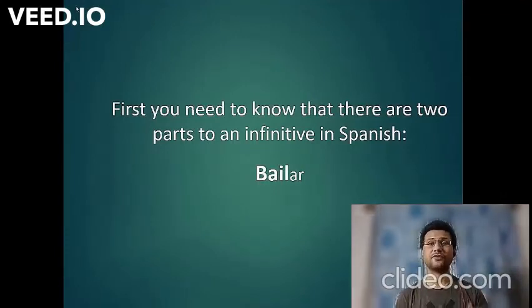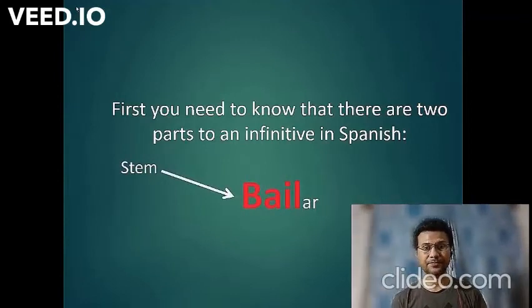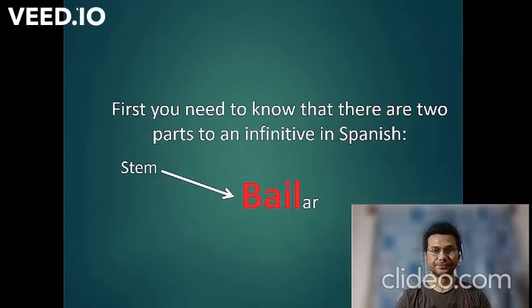Now each of these personal pronouns will have a different verb form. Let's understand how to conjugate the verb. For example, this particular verb, bailar. Bailar means to dance. We spoke about how any infinitive form of the verb is split into two parts. The first part, up to the start of the ending, is called the stem. For example, in bailar, B-A-I-L is the stem, and then A-R is the ending.